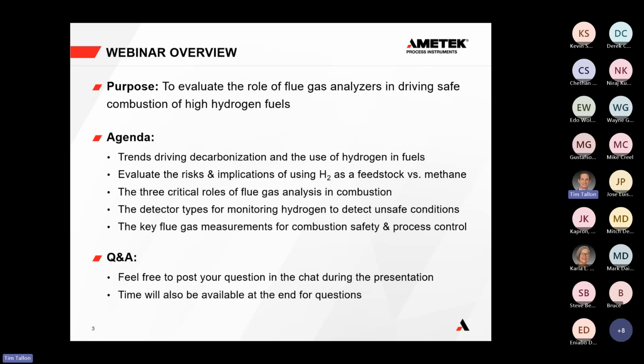In our agenda today, we'll talk about the trends driving to decarbonization. We'll talk about the use of hydrogen in fuels and really evaluate those risks and implications of using hydrogen as a feedstock in comparison versus methane. We will also talk about the three critical roles of flue gas analysis and how it pertains to combustion and safe combustion. We'll also get a little bit deeper and talk about the detector types that can detect hydrogen and how they can be used for detecting unsafe conditions.